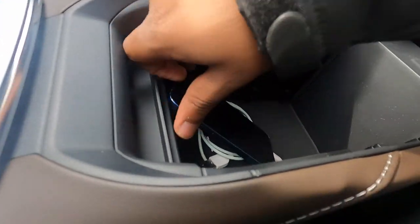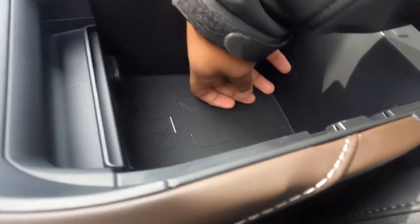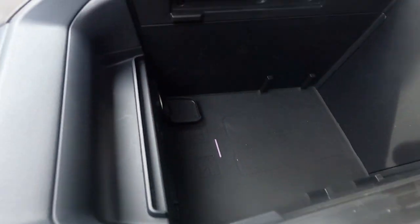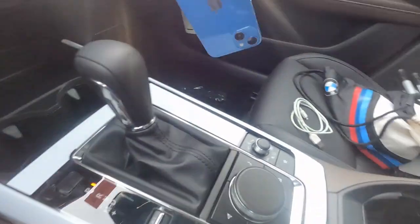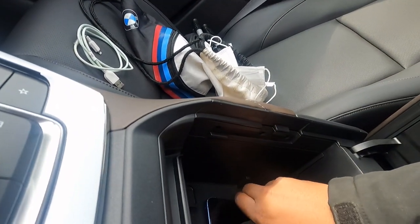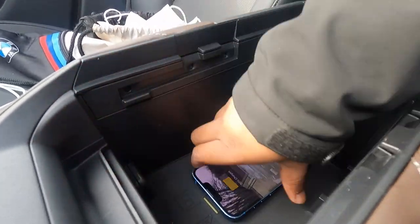You have pretty good storage right here. This is where you connect your phone. You want to get the Apple CarPlay or Android Auto to connect. And you do have a 12-volt charger over there on that side with a Qi wireless charging pad right here, which is actually kind of different though. I kind of would have expected it like right here, but boom, there we go. See, it works no problem at all.